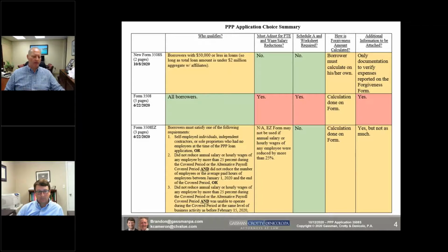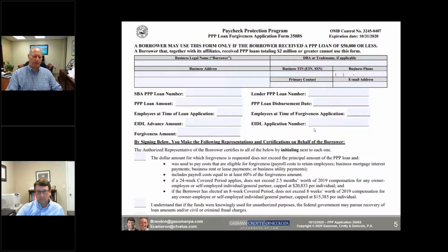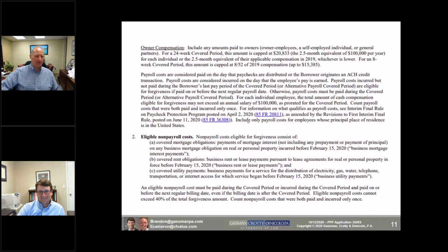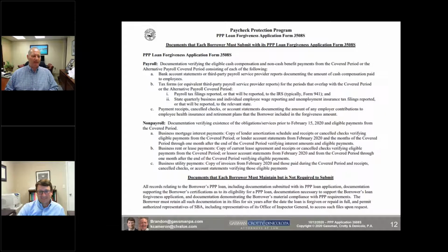So if you look at the form, if you look at the instructions, I think it's on page 3 of the instructions, because each time they come up with a new form, they shorten the instructions a little bit. But the fact of the matter is they don't change a whole lot. So yeah, if you go to page 3, it specifically makes reference to what documents you have to provide.